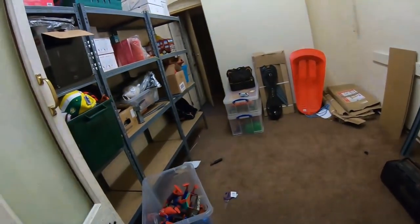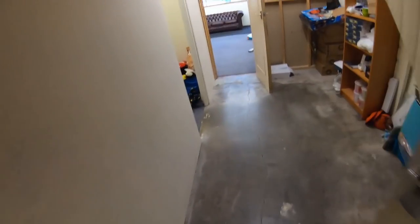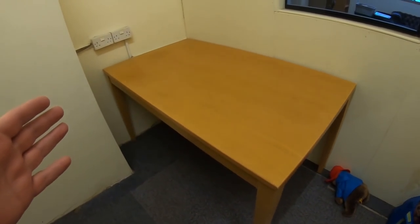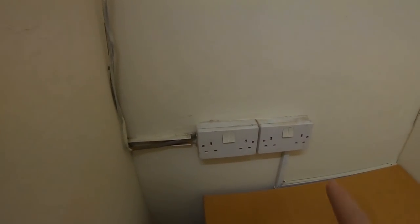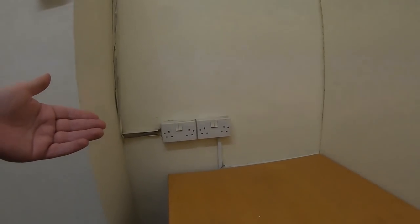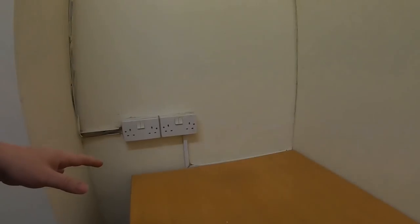So as you can see, we are getting there, making progress. One more room. I've got my table up. This is my listing station, photography area. Nice to have four plug sockets there. So if I'm doing any testing of electricals, or pictures of TVs or retro games or consoles and that sort of stuff, it's all ready, prepared and set up for me. So yeah, that's really handy.